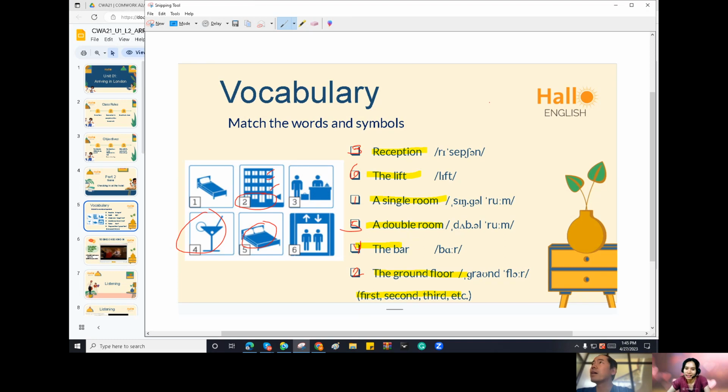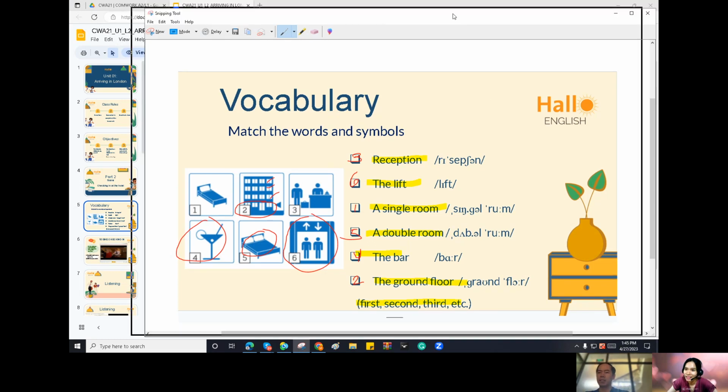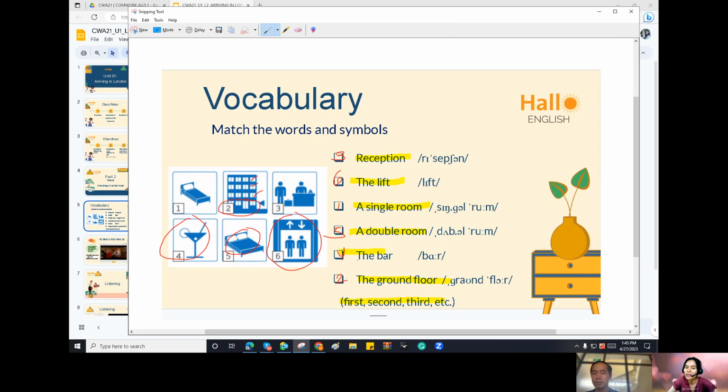Yes. My country or my clinic. Yes. How do you call it in your country? Do you call it lift also in Vietnamese? What is the Vietnamese of lift? Thang may.